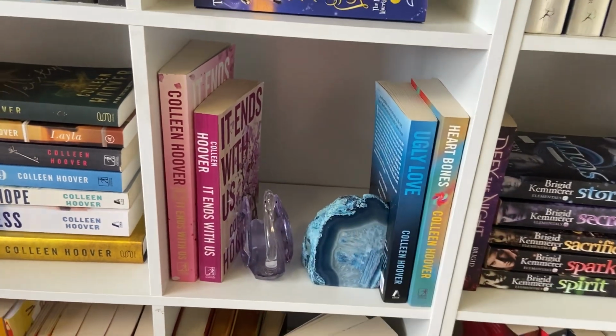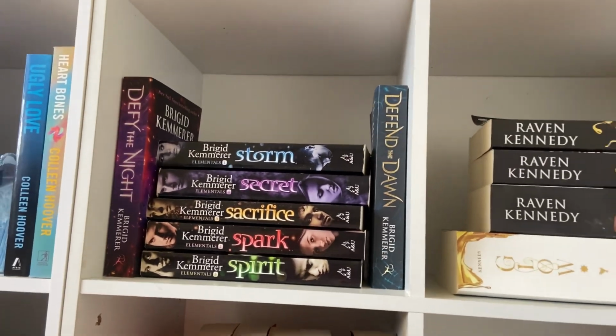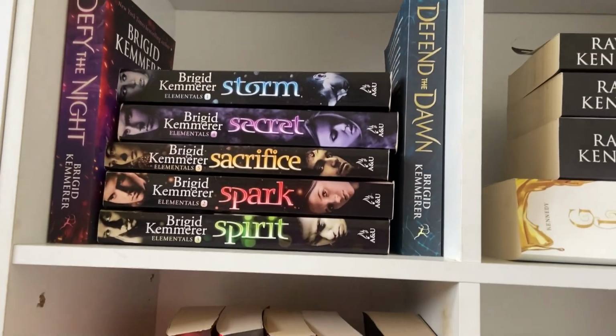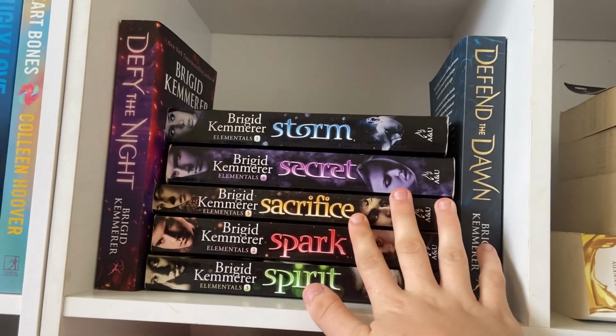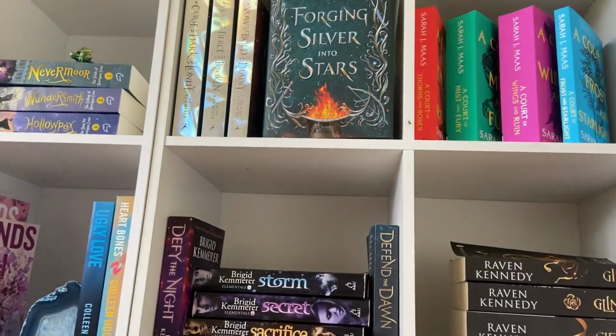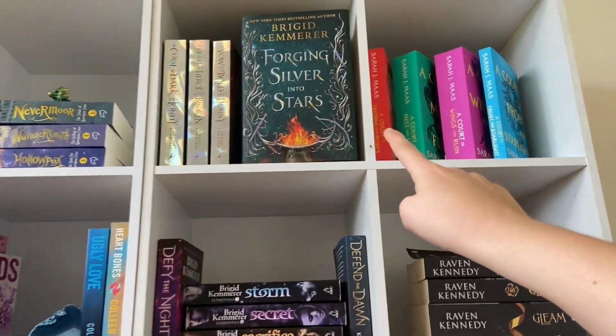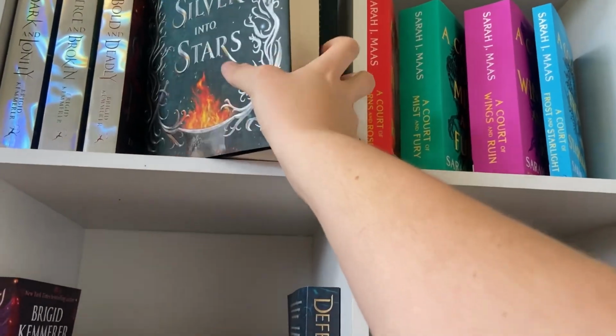These are my favorite. Next we have my favorite fantasy author, or my favorite YA fantasy author, which is Brigid Kemmerer. I found this entire series at a thrift store, which is amazing. I also have two shelves for her too. Don't know if I mentioned that. So my Cursebreaker series, and then this book, which I will show you guys.